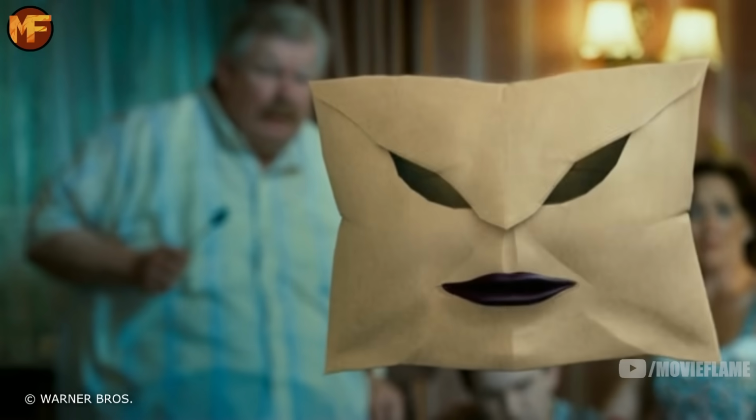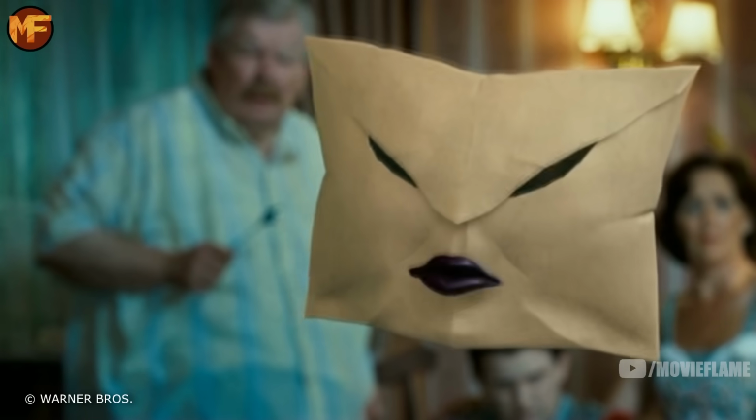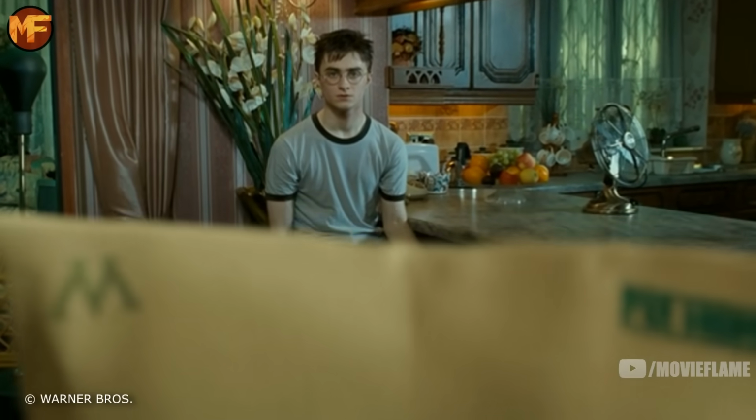In the film, the letter that expelled Harry spoke, almost like a howler but without screaming. However, in the book, it was just a normal letter that Harry simply read. It did not talk out loud. Also, unlike in the film where the Dursleys found out about Harry being expelled from the letter, in the book, they find out from Harry, who just told them. In the movie, the scene ends here, but there's a lot more to the scene in the book.